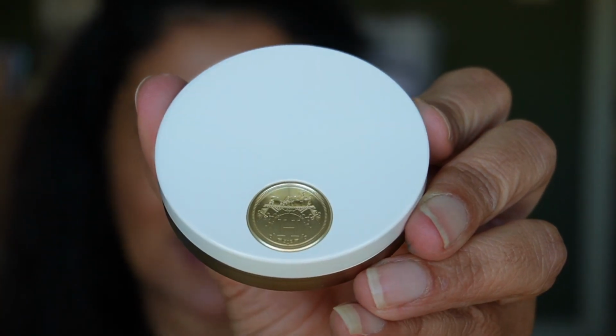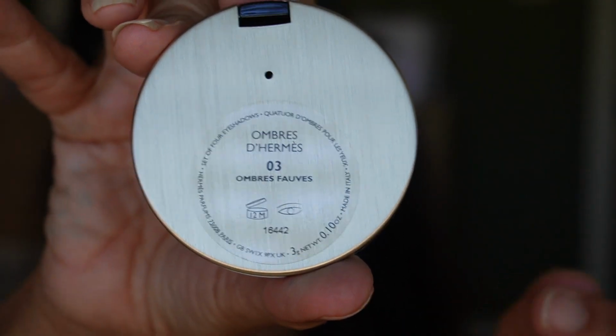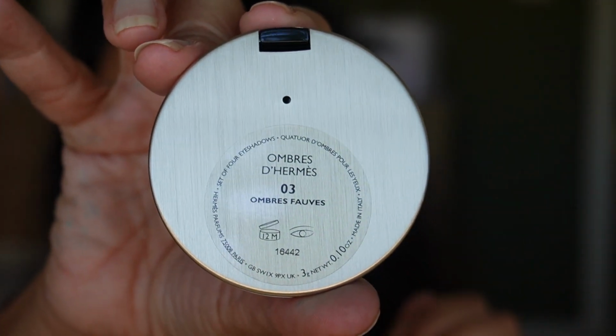And here's what the palette looks like. It's quite small. And then here's the back. Tells you the name plus a little hole because this is refillable. And I want to say that there is a brush that it comes with.